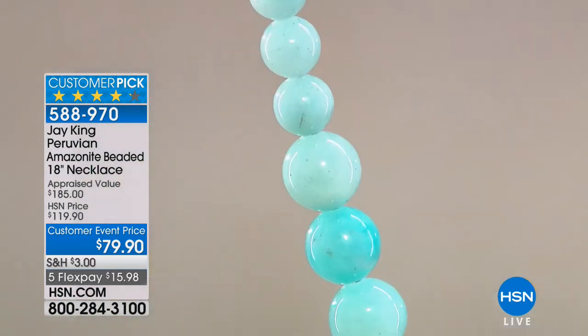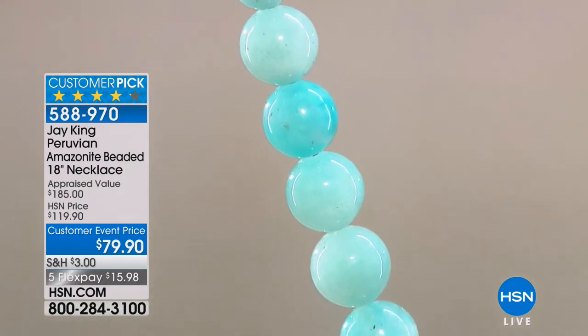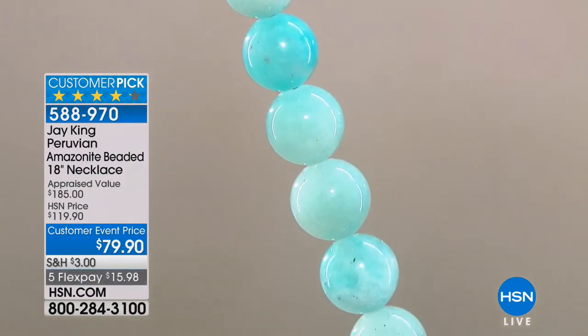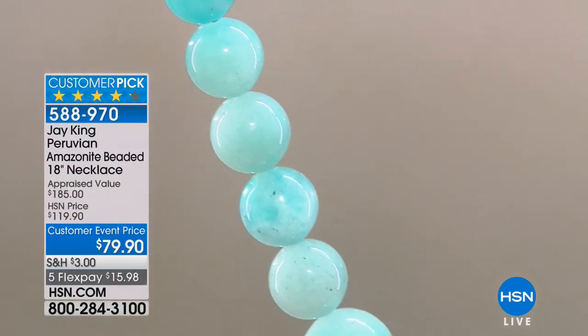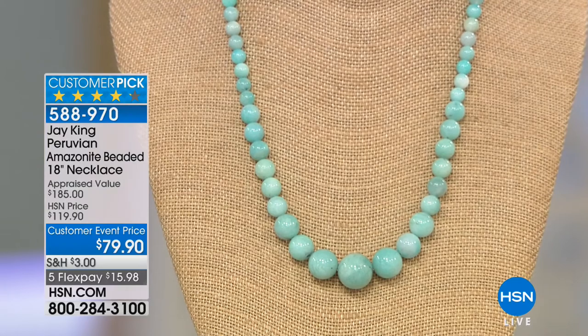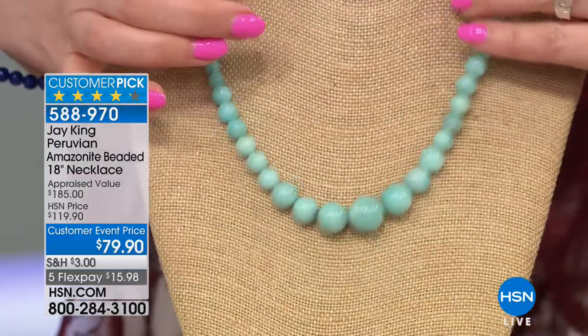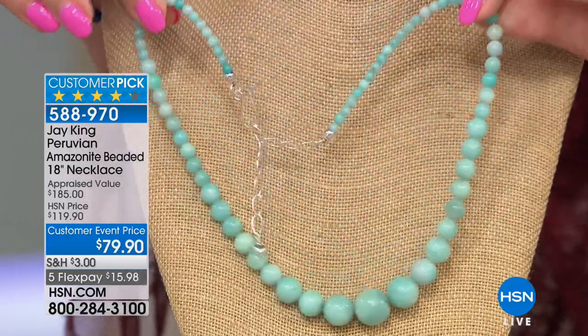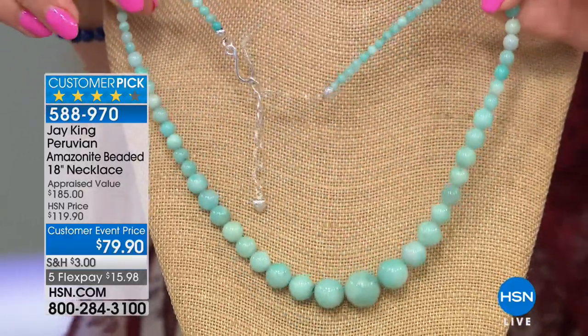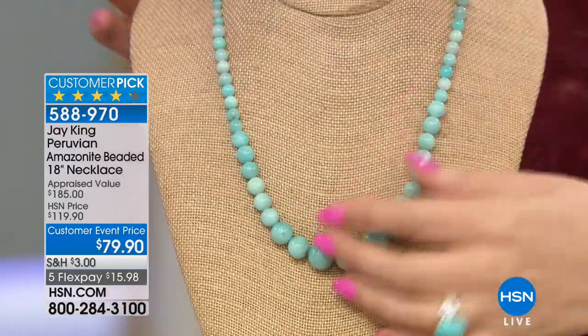I started out in Peru, and I've got a lot of memories of Peru. In Peru, we used to get a lot of the Peruvian pink opal and the Peruvian honey opal. But the thing that was killer, that everybody wanted and we all competed for, was the Peruvian blue opal. This stuff was so hot. I made a lot of money. I made a lot of my travel expenses by getting the blue opal.